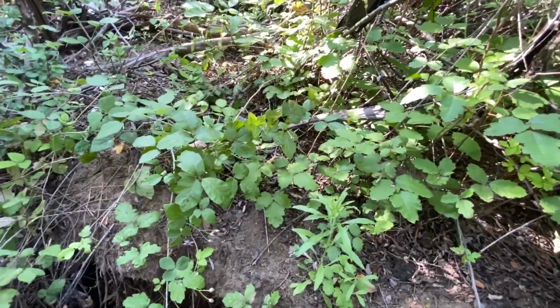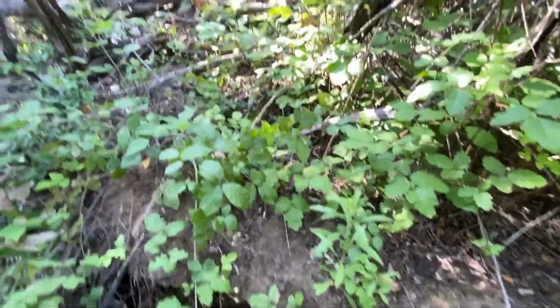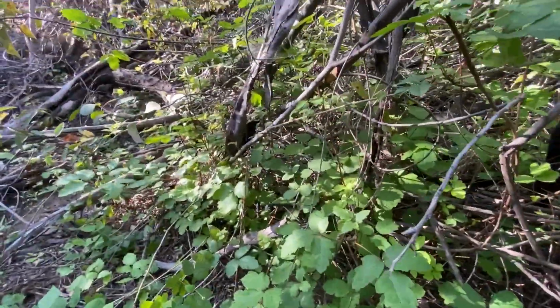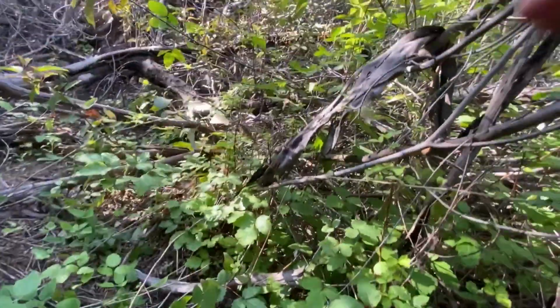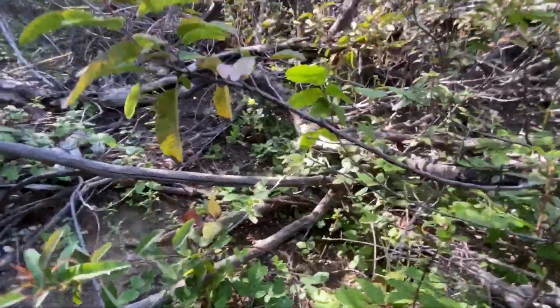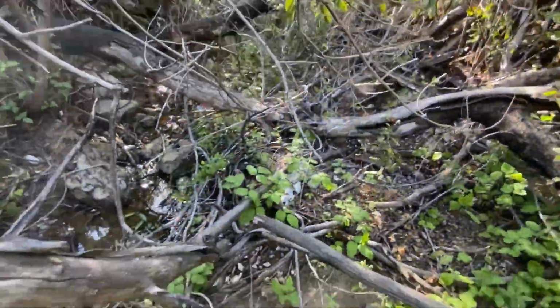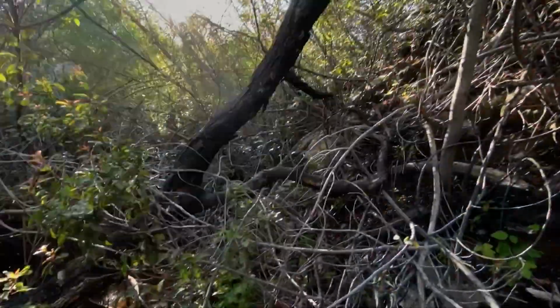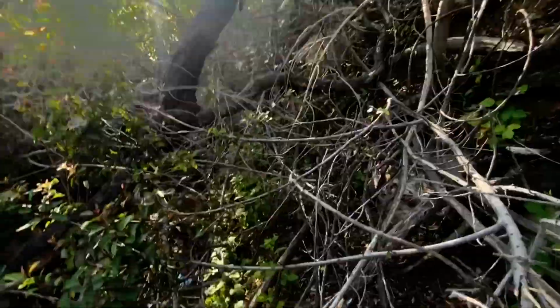Poison ivy, poison oak. Alright, got my boots on, just gotta be careful. I don't typically react to this stuff anyway, but of course, I could say that now and cry later. That would suck. Let's go up.